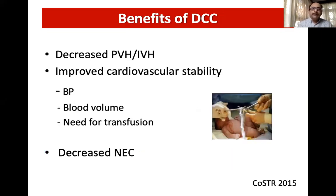And this is simply because we are giving an edge to this preterm by offering improved cardiovascular stability in the form of better transition to a blood pressure, increased blood volume, decreased need of transfusions, decreased risk of developing intraventricular hemorrhage or developing NEC, which otherwise would come as one of the complications when we start managing these babies with RDS.